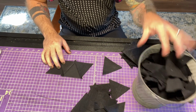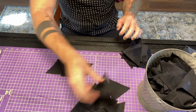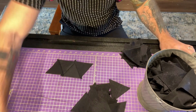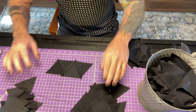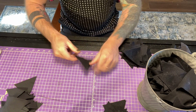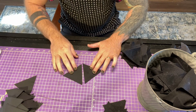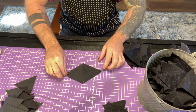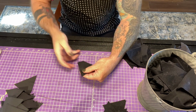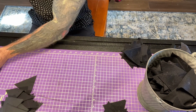Here's my bucket of scraps that I put all the triangles in after I cut them, and now I'm just sorting them into the different kinds. These are the black linens, these are the corduroy, these are the others, and the denim is over here. To start assembling them, let's take one here and a different one here, and knock them over face to face. Now they're face to face, just line them up and sew a 1/4 inch seam allowance right down the side. So let me pop it in the machine and do that.